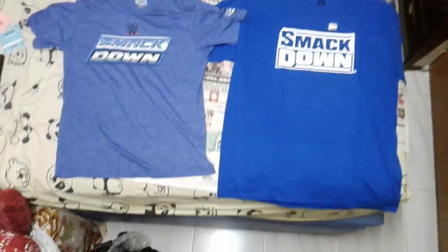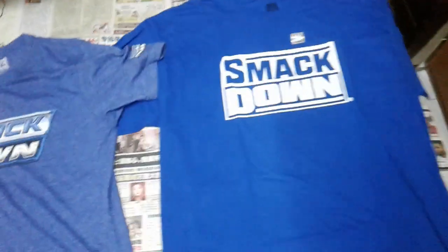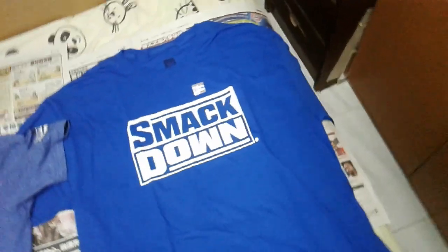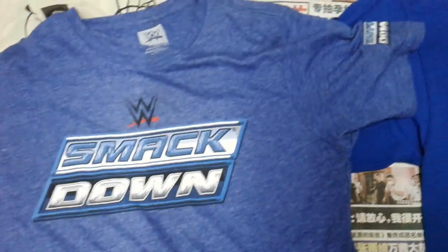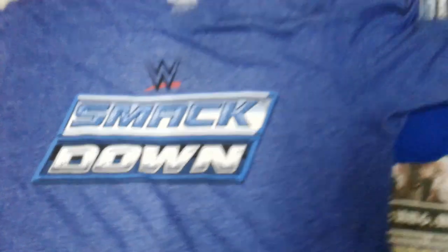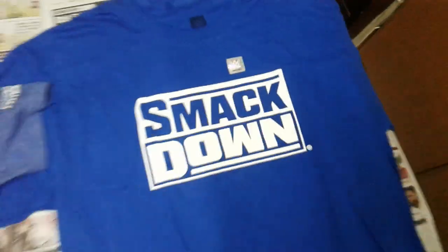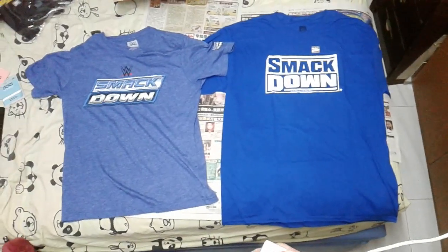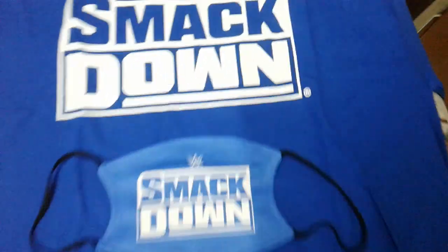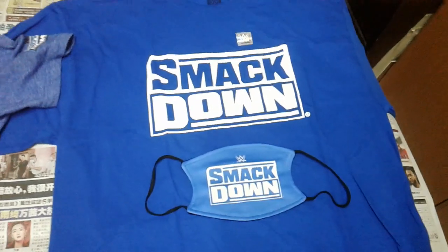Okay, so now it's the WWE SmackDown t-shirt, which I'm going to show you the differences between many years ago and now. So this one on the left is the old design of the WWE SmackDown, and this one is the newest design. As you can see here, the blue color of the t-shirt is a different type of blue, and the WWE SmackDown design is also different from the newest one. The size is also different, because last time I bought M size, now I buy L size. And the face mask you can see here, SmackDown. This is the one, we follow the newest design of the SmackDown t-shirt.